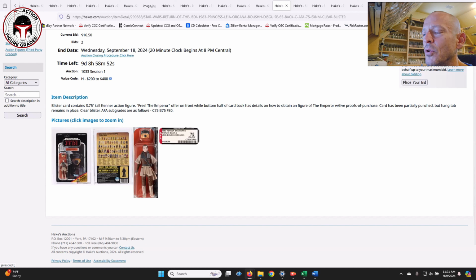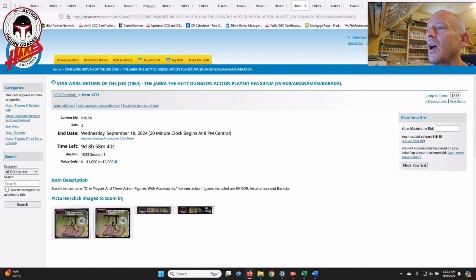But, Leia Bouche in a clear-ish blister in a relatively high grade, it should do pretty well at the auction. The value code is $200 to $400. I would expect it towards the upper end of that range as well.